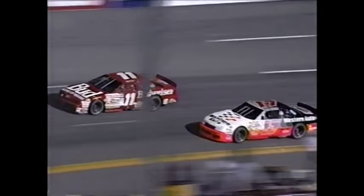Waltrip going to second, and Elliott fighting right back and brings that Ford off that second corner. Boy, what a bike that thing has. Yeah, and that's a tough move to make on the inside. We're talking about that being a tight corner, that inside line.